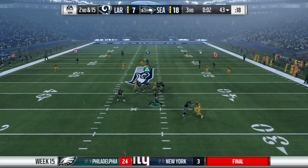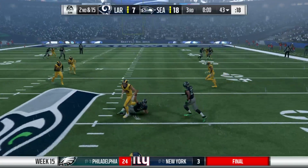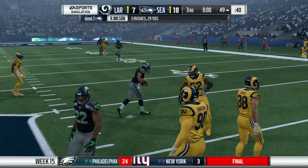On second down, here's Wilson. Flushed out right, and he slides to avoid the hit.